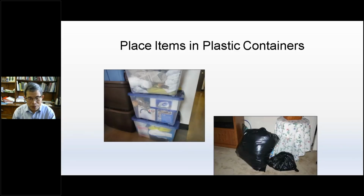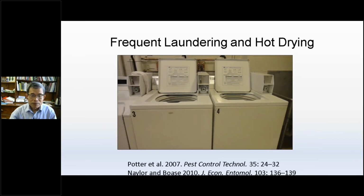There are other non-chemical methods that can also be very important for bed bug management. Dr. Anderson talked about putting the items in plastic containers or garbage bags, which is very important to reduce the potential bed bug hiding sites. Just remember that before you put them into those plastic bins, you want to make sure they are clean and there are no bed bugs. So after you declutter, especially around the bed and the sofa, then you would reduce the potential bed bug hiding sites and make the bed bug control much easier.